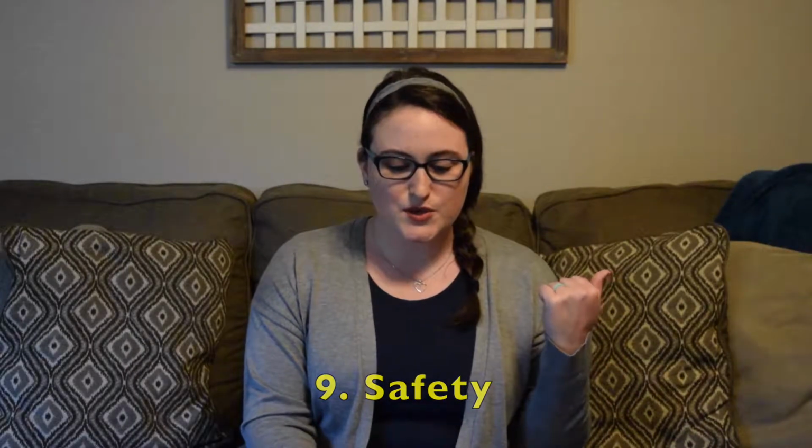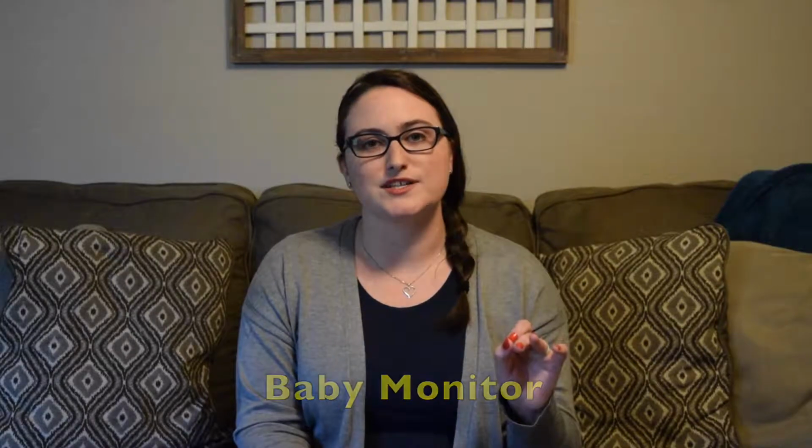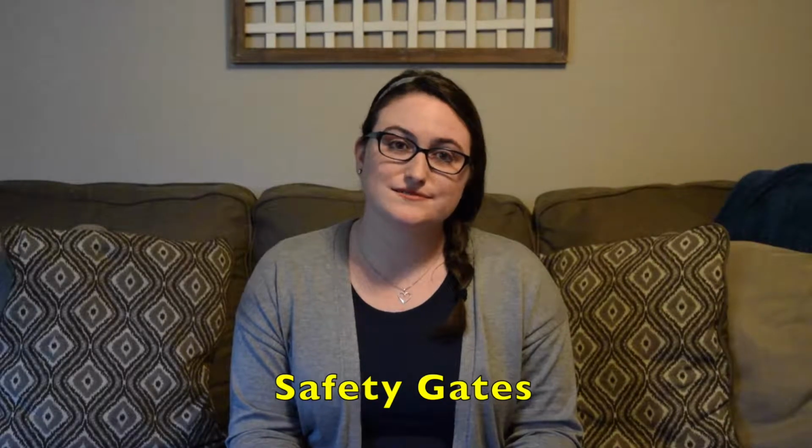The next section is safety. So the first thing in here is a baby monitor. I definitely recommend registering for a baby monitor. A video monitor is really nice. Now, you can get one that has multiple cameras, but you really only need one because baby's going to be with you most of the time. So all you need essentially is one camera and a video monitor so that you can be checking on baby while they sleep.